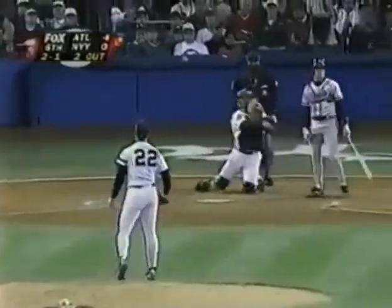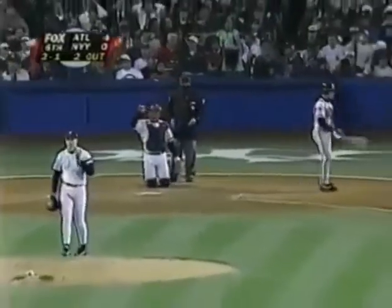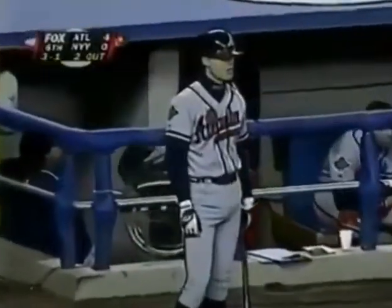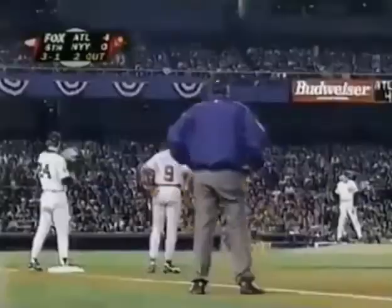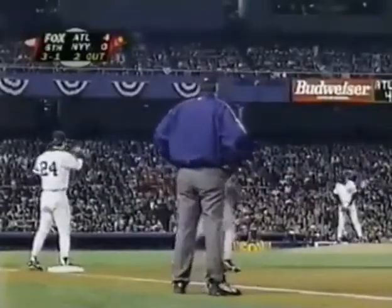Breaking ball drops low, and it's 3-1 on Lemke. Chipper Jones, much more of a power threat, waiting on deck. Sometimes the threat of the stolen base is more important than the stolen base.